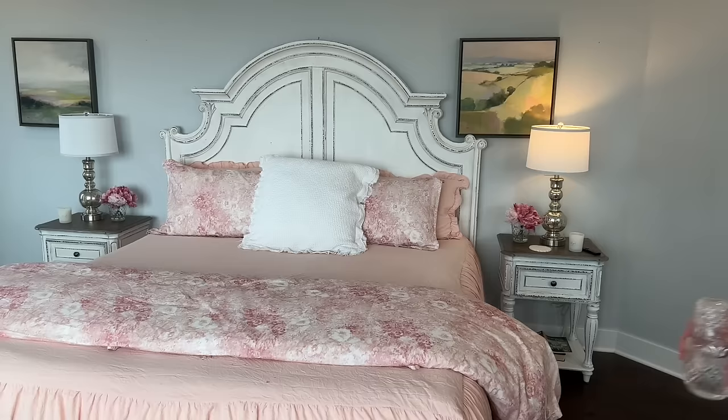And lastly, these. In a lot of my other rooms you've seen, I have more of a pitcher and then the cup goes over it. But I found these, I want to say they're an Irish crystal. I've got them on Amazon. I'm sure I can find them and link them.